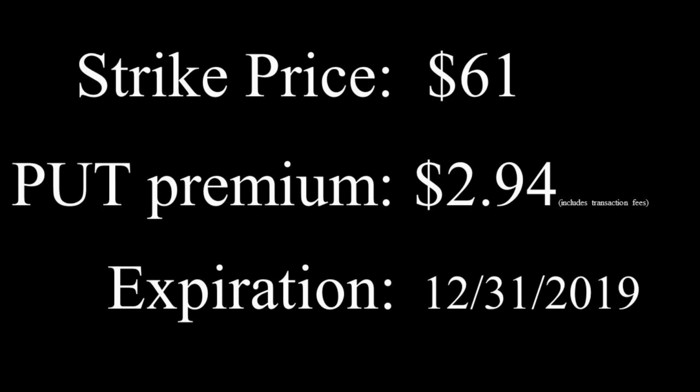Now this put is a cash secured contract, meaning that $61 has to be available in cash or in some type of a cash equivalent fund that's being held by my broker. It's sort of like an escrow account. I'm not using leverage. I'm not using margin. I have the money ready and available in my account, and it will stay there until the contract is assigned or expires.